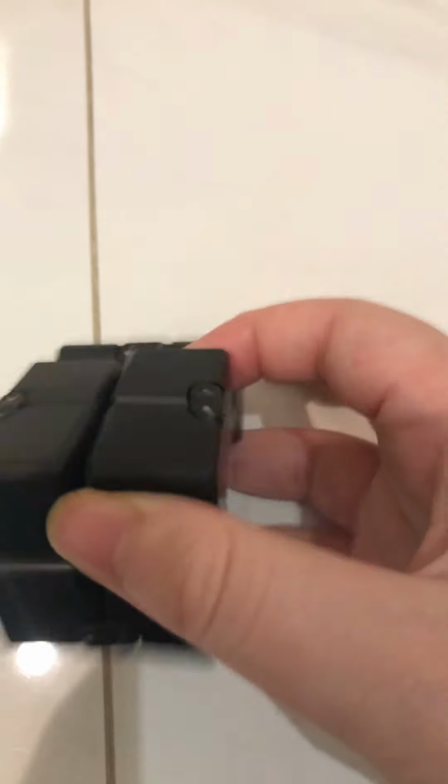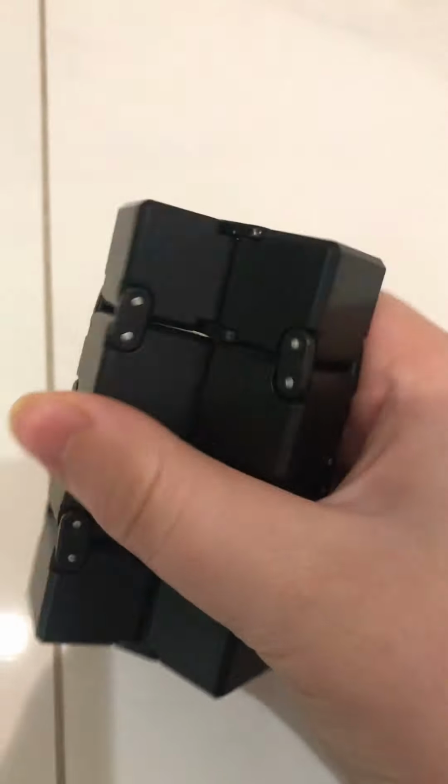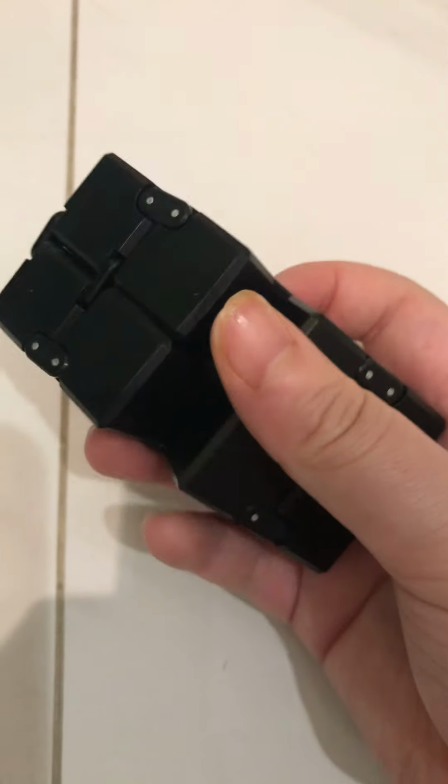Oh, where is the fidget? Oh, it appears. Try it out. Infinity cube. Of course, these are one of my favorites. Infinity cubes are so cool. I highly recommend them. 100 out of 10.